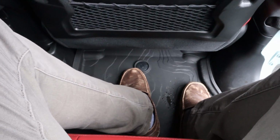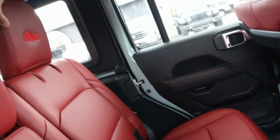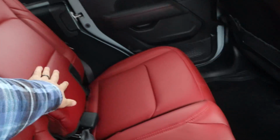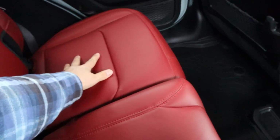The Wrangler, on the other hand, not nearly as spacious, right? It's an SUV that's smaller in size. You can see here with the seats, they're actually still really comfortable. They're just not as luxury. This is more about easy to clean.